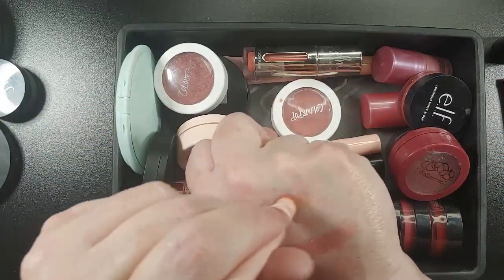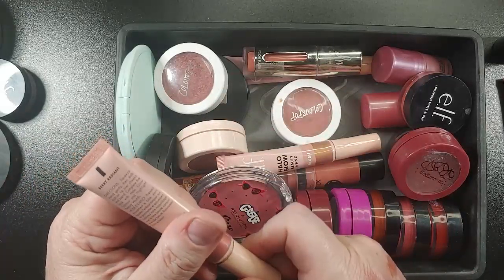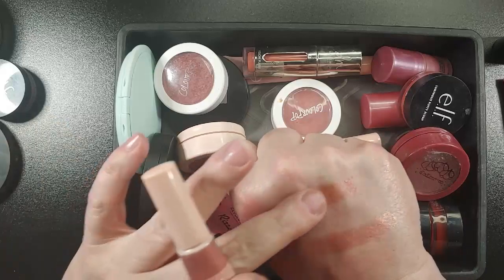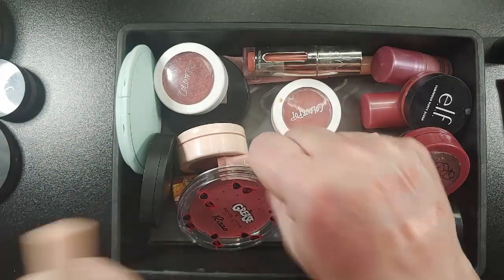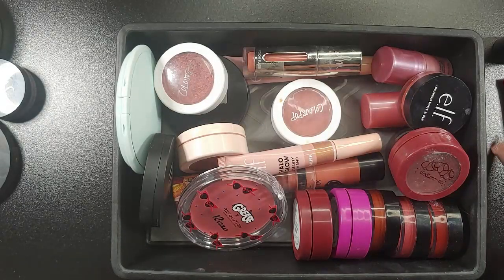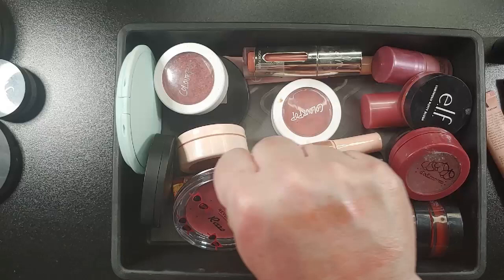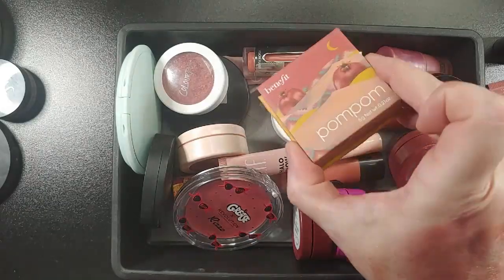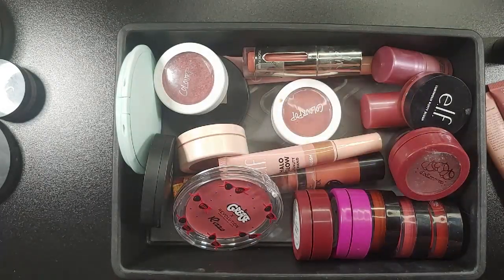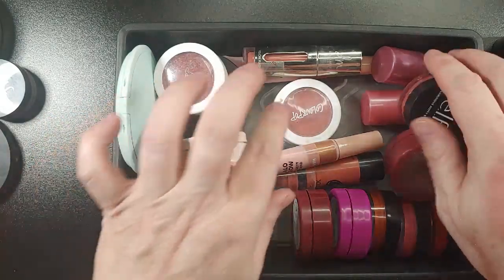I swatched them. That is really pretty. That is in the shade Berry Radiant. So yeah, those are both kind of glowy. So maybe on top of the Benefit, I could wear those. Those would be very pretty. And then I do want a glowy, cool blush.